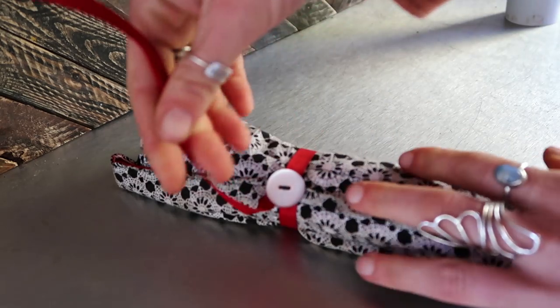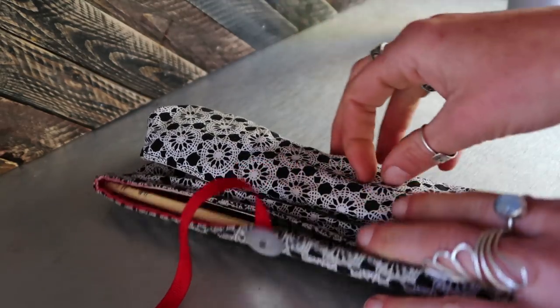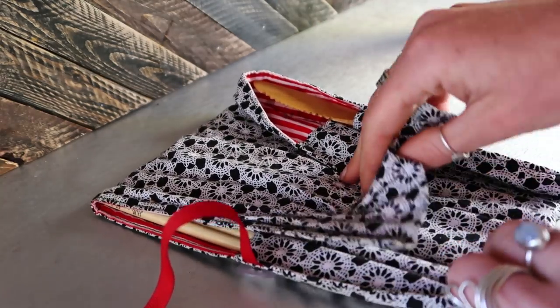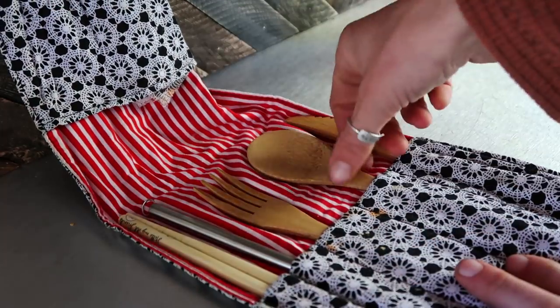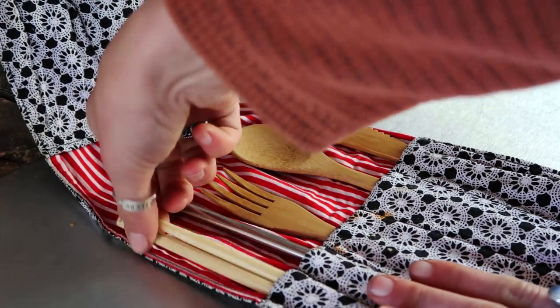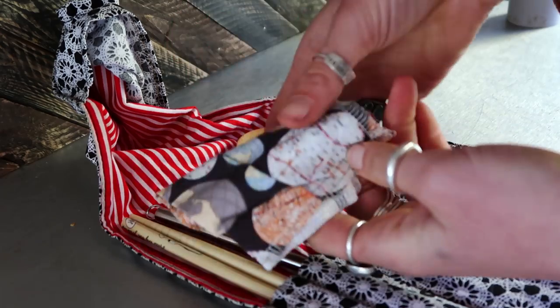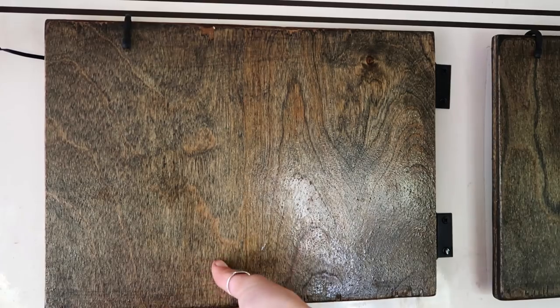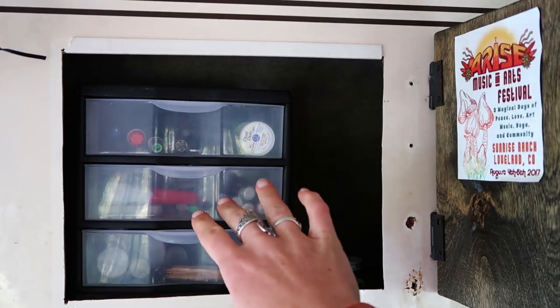This thing I got on Etsy. It's pretty cute. I just wanted to stop using plastic utensils. It's ridiculous. Once I realized how many I was using, like when I went to Chipotle and stuff, I just felt terrible. So I got this. It's bamboo utensils. It comes with a straw and a straw cleaner and some chopsticks. It has a reusable napkin on the inside. Super cute. And behind door number three is our drawers full of miscellaneous stuff.